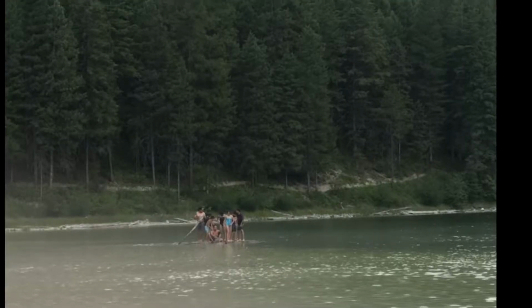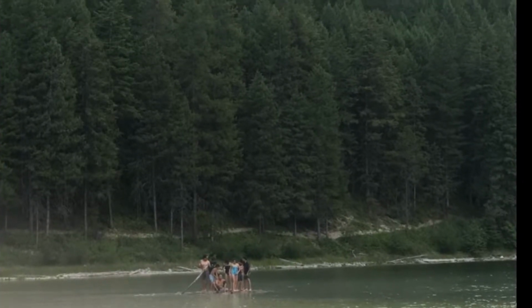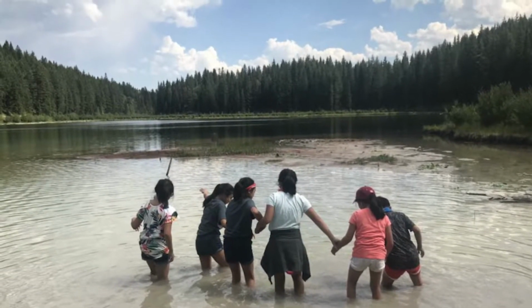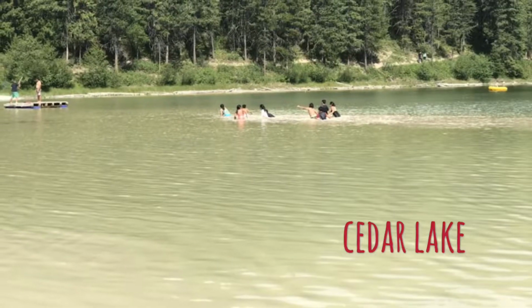After the falls, we go to Cedar Lake, which is actually close to our home in Kicking Horse Mountain Resort, a ski resort.